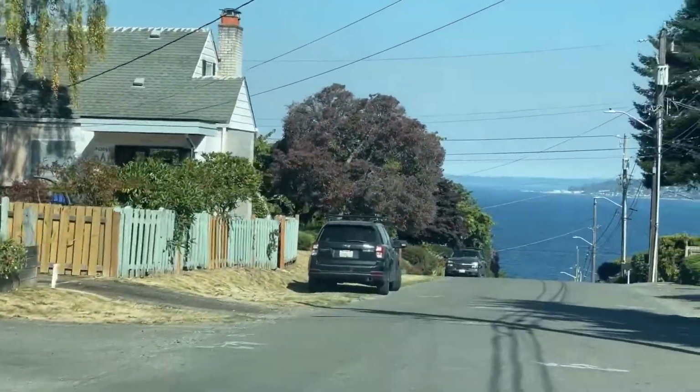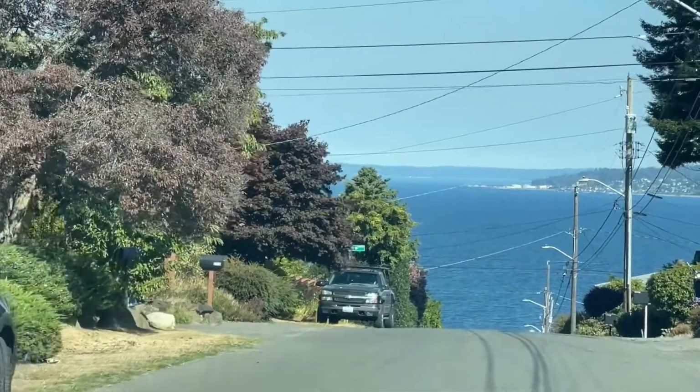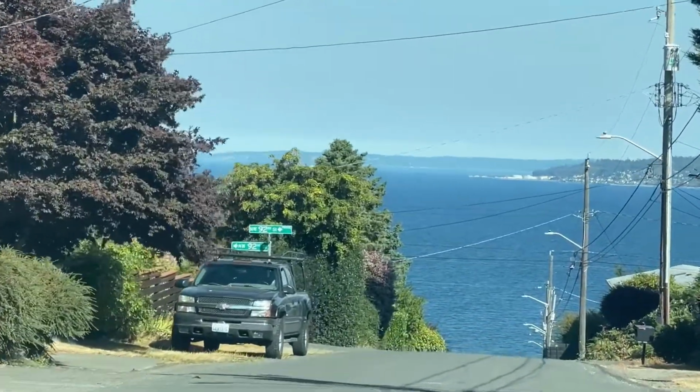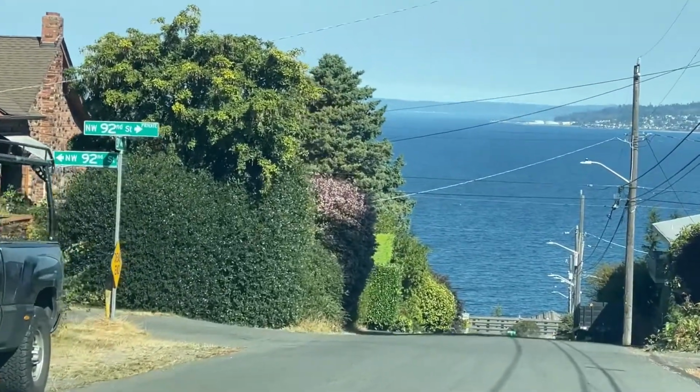Oh yeah, headed out towards the land of beautiful views here in Northwest Seattle. Look at that. Look at that view. Edmonds. That's Edmonds out there, I'm pretty sure.